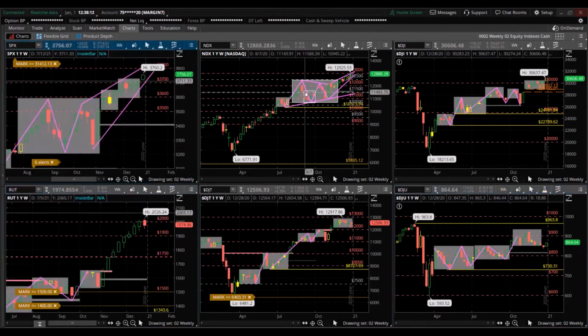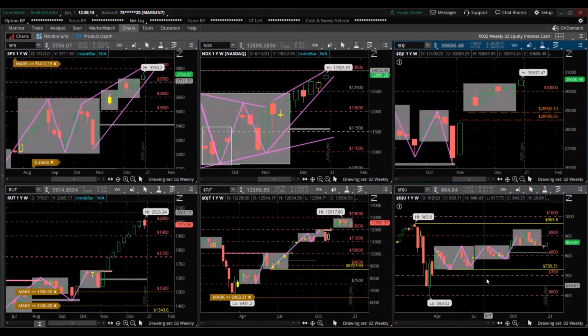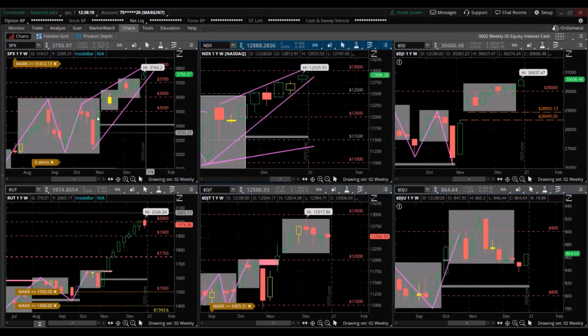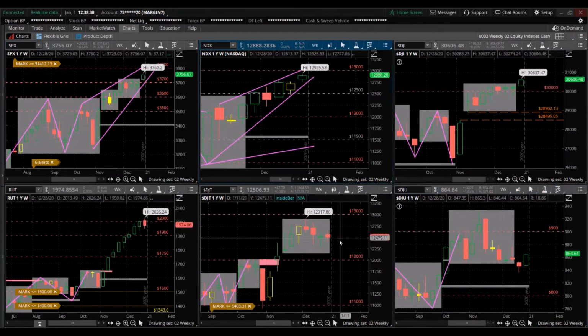And when you look at the glass candle of each of these, notice the color and notice if it was above or below. So S&P 500 closed green for the week. The Nasdaq closed green for the week. The Dow closed green for the week. The Russell 2000 closed red for the week. The Dow Transports closed red for the week. And the Dow Utilities closed red for the week. That's a little clue there where the strength went at the last days of the week.